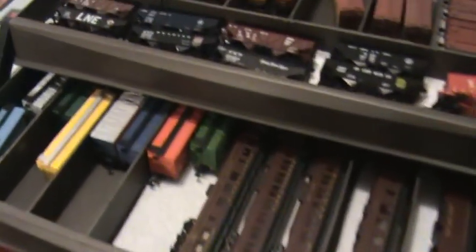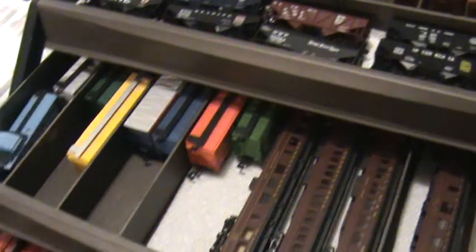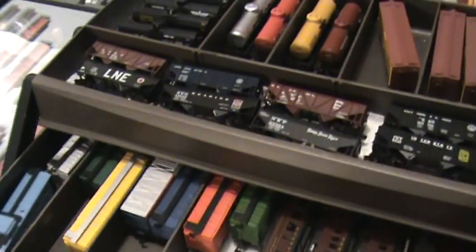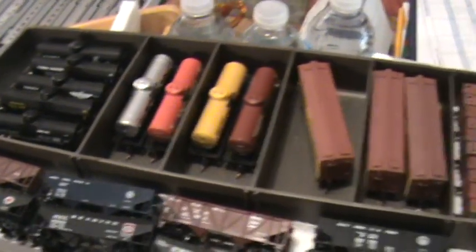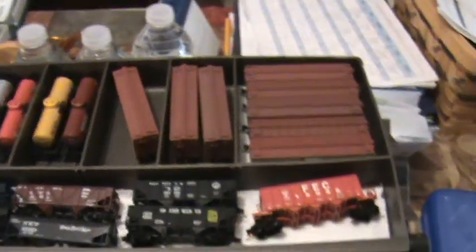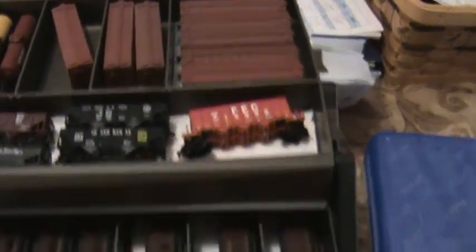A good majority of the rolling stock in here is made by Micro-Trains. And I can't say enough about them. Micro-Trains is an amazing company, along with Kato. So we got the hoppers, a plethora of tank cars, and a plethora of reefer cars. So that covers that. Now if we come over here, we come to some pretty interesting cars.